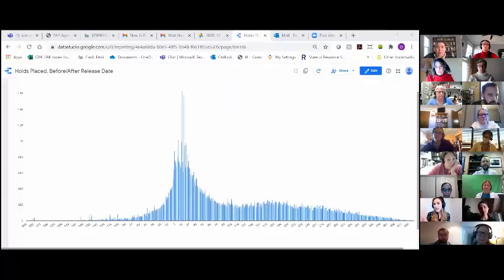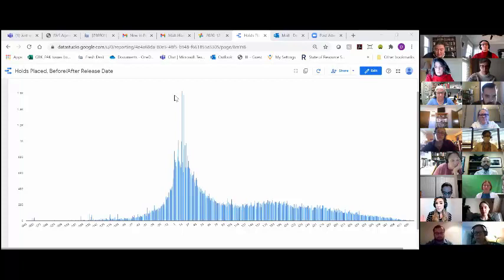A graph essentially that shows when our patrons are placing holds. So we looked at a subset of bibliographic records that were created September 1st, 2019 through December 31st, 2019. And from that set of bib records, we looked at when patrons are placing holds on these records. Are they placing them in advance of the title actually being released? Are they placing them after the title's actually released?